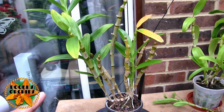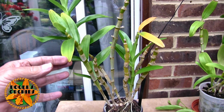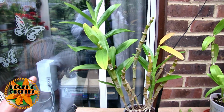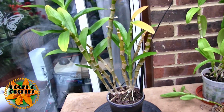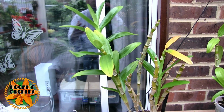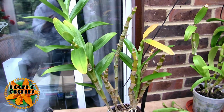You can't get this now, unless you can find somebody who's got one that's prepared to split it, or a keiki. Dendrobium Prima Donna is virtually non-existent. It was a cross that was done a long time ago. That's what happens: they don't exactly go out of fashion, but people produce new ones that might be a little better, so the other ones fade away.